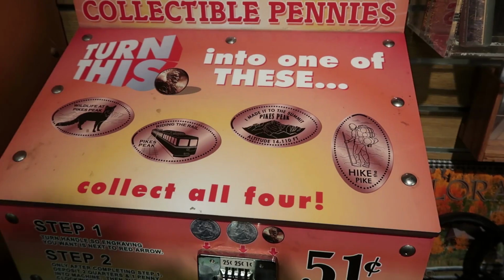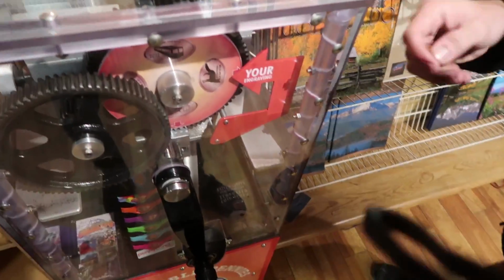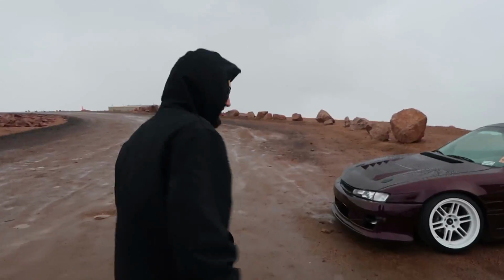Nicole wants a selfie. Trevor came up with the idea of getting some of these stamped pennies and putting them on the cars somewhere as a token that the car made it here. Oh, you gotta pick it. Which one do you want? I think we should get the... I made it to the summit. That's our start.